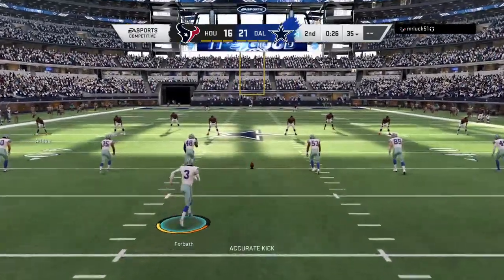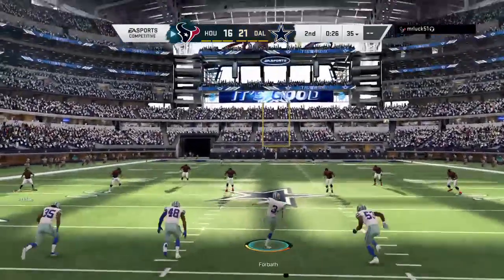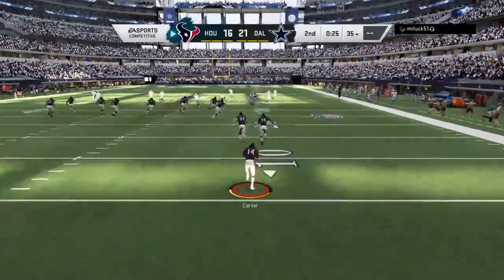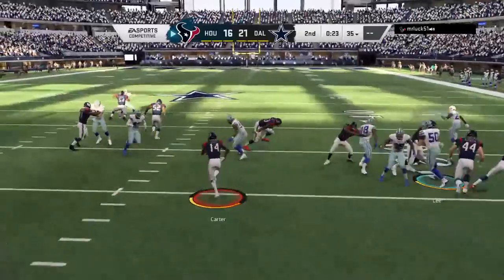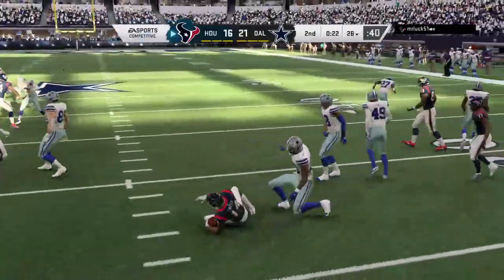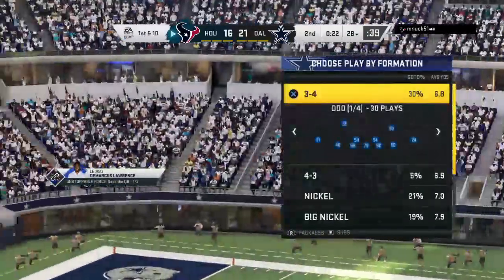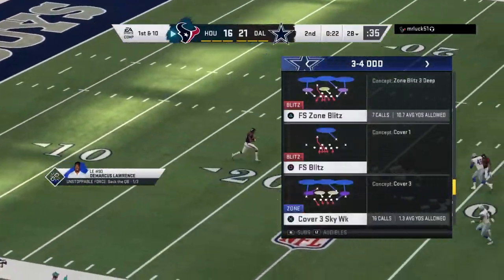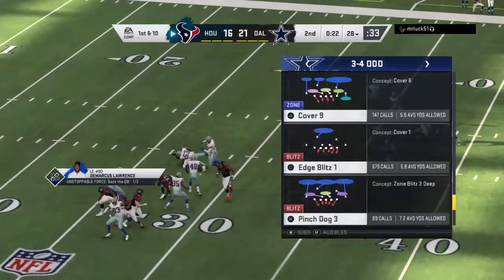So they throw the pick 6. They'll get another shot at it now as this one's in the air. This is taken at the 3. And he'll take it past the 25 and up to the 28-yard line. The Texans take over first and 10 at their own 28-yard line.